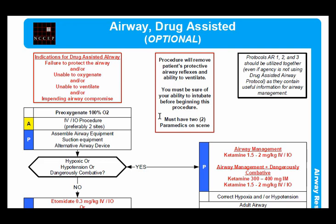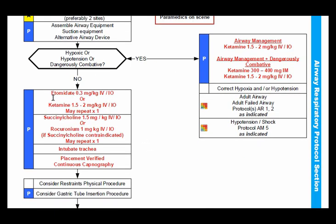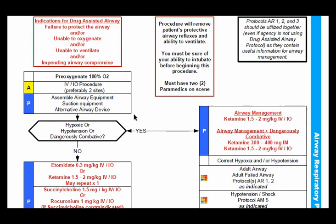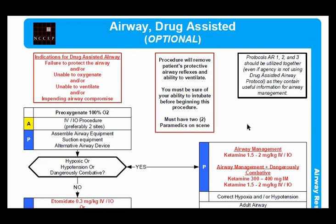One thing definitely to emphasize is that you must have two paramedics on scene, and we make a note that ketamine has been added in. Over here you can see you can either give etomidate or ketamine, and it makes a mention about the potential for repeating the doses necessary. Again, we will go through this protocol in more depth with a separate educational tool, which will have a separate certification exam. So we won't go into too much detail on it here, besides to make a mention about the addition of ketamine.